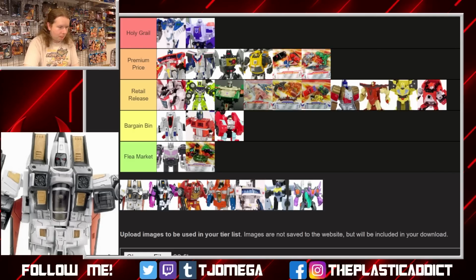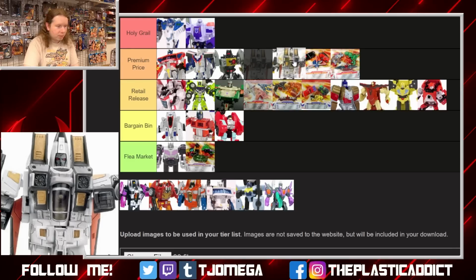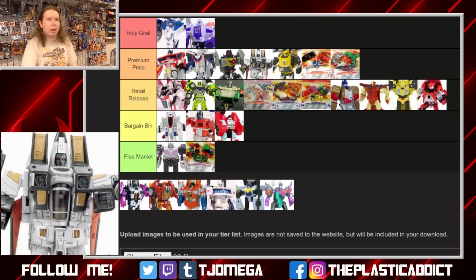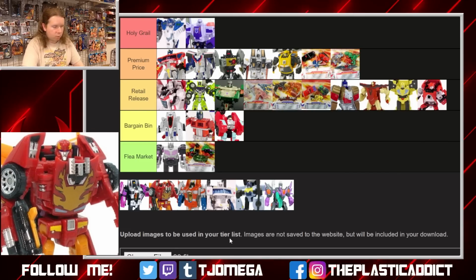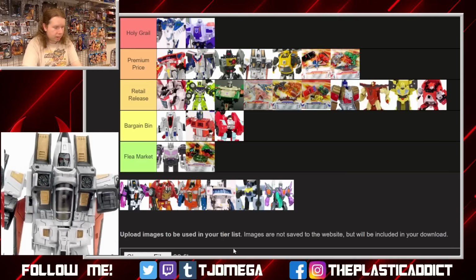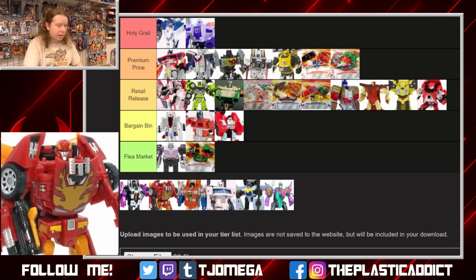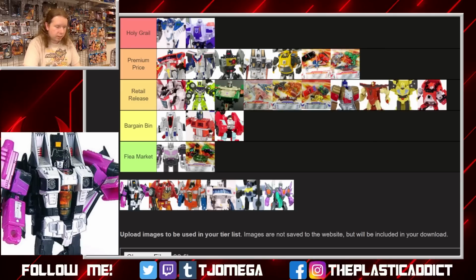Where do I put him? He's going up top. Yeah, I'm going to put him below the Grimlock. I think the Grimlock's a little bit more clever in how he works, which makes him a little bit more fun for me. And that's going to move us into Skywarp. Whoa. What happened? Hang on. I'm getting ahead of myself now. You know what? No. I'm vetoing this order because we're going to talk about the Seekers all at once.